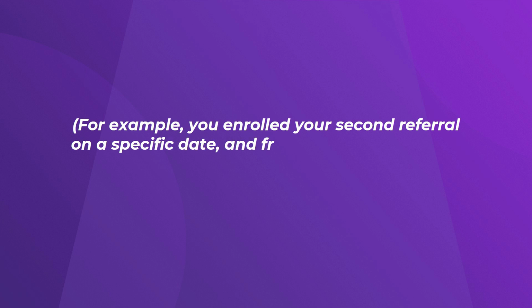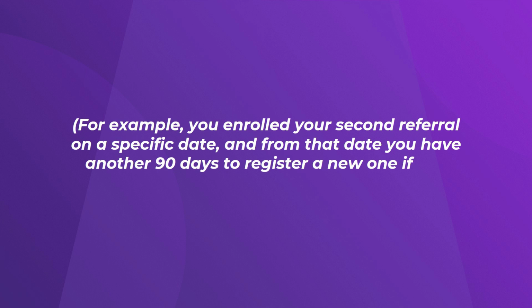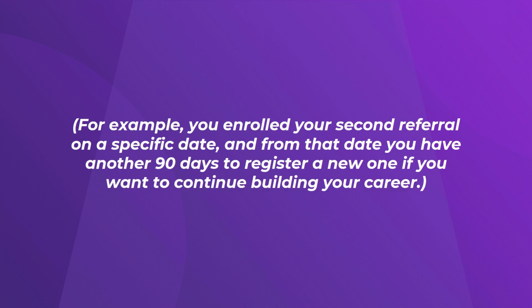For example, you enrolled your second referral on a specific date, and from that date you have another 90 days to register a new one, if you want to continue building your career. When you reach the Emerald career status, there are no more time limits for you and you are free to continue building your career status at any time until the last and highest, which is SFT21 Diamond.